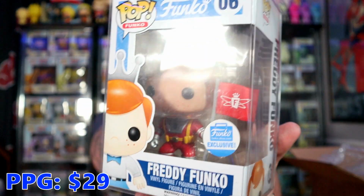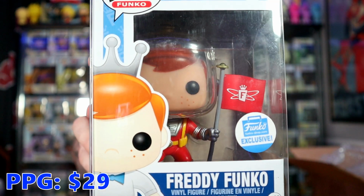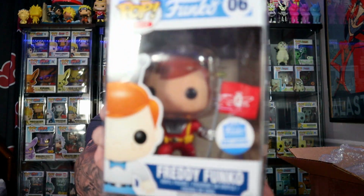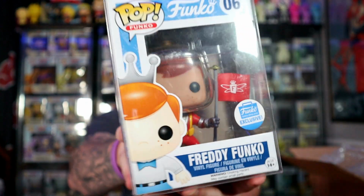Alright, after checking, we actually got about a $29 Funko Pop according to the Funko app. This is a 2016 Funko Shop exclusive of Freddy Funko, who is an astronaut. Pretty neat. I haven't had many Freddy Funkos in my collection. I do have the Gamma Ray green one, and then there's a holographic blue Freddy and the Freddy Flux, the Zenith, I believe. I'm not a huge Freddy Funko collector, but not bad. We did actually get a decent pull, so we made 29 bucks back off of a $50 box.